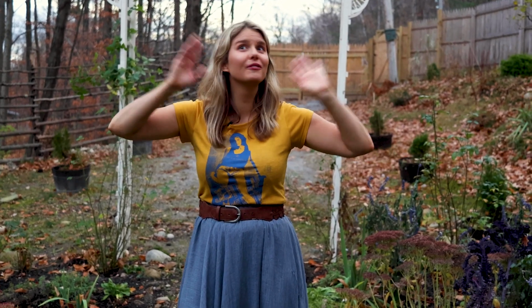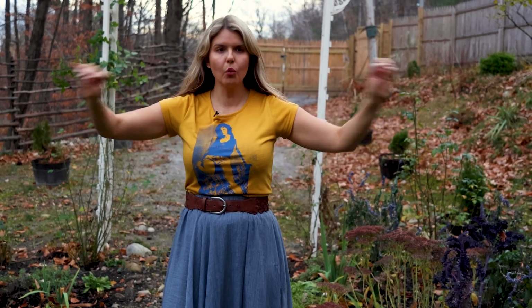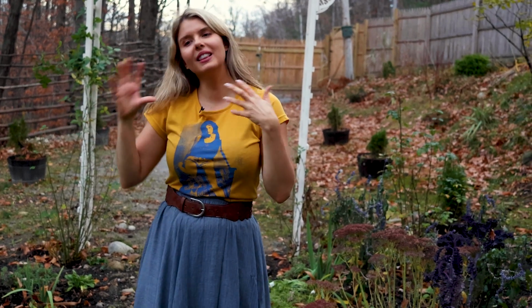And some of you might be thinking, why don't you just cut everything back? That's going to make it feel so much cleaner. The thing is that because we have seven months of no green at all, I really like to leave things as long as possible. So there's this slow, steady process of removing what we have to, and then leaving what we can, and then slowly shifting over the garden as we go. But anyway, let me keep going.